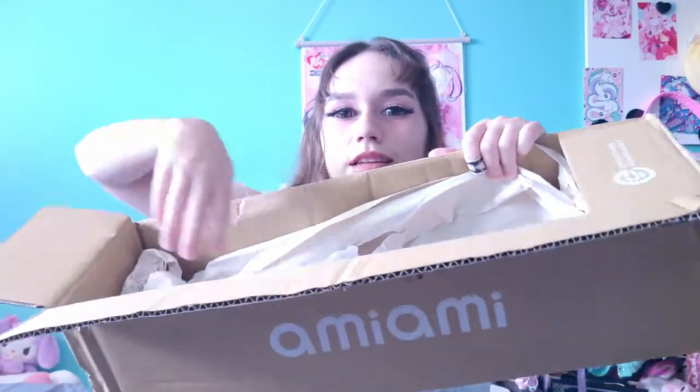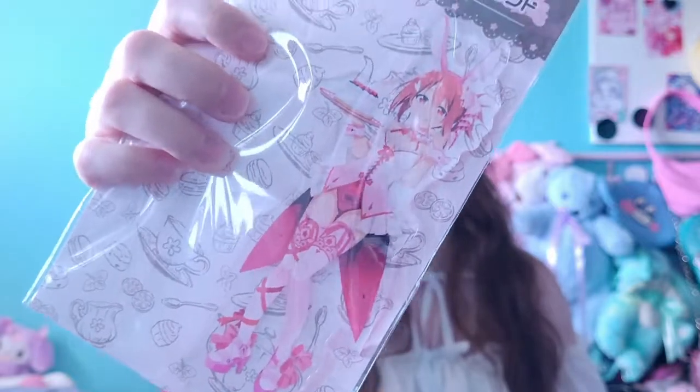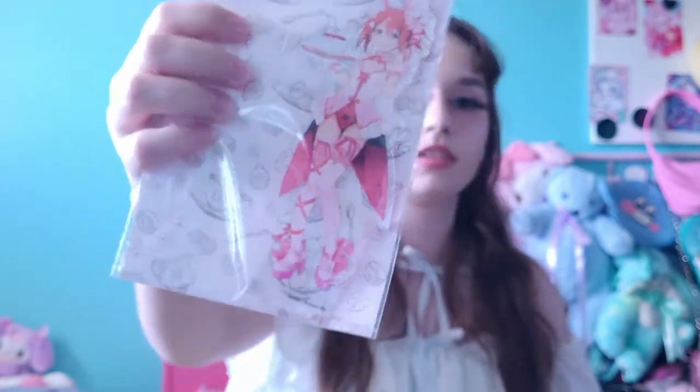Especially with resellers of wall scrolls, I find that some of them go for so much. So when I saw these on pre-order, I thought, might as well just get a few, since there was a few on pre-order for around this time that I was really wanting. Alright, then the last item in here, guys, is this acrylic stand here, which you can see here.